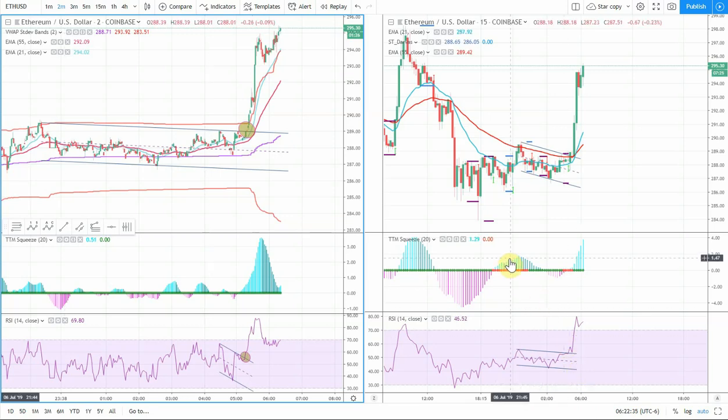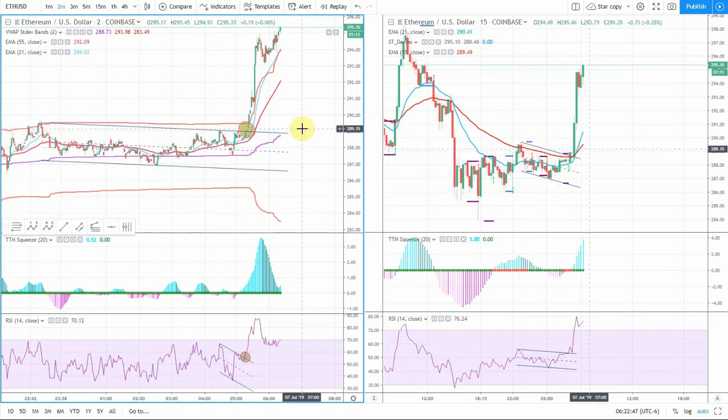Welcome back, and in this trade setup we're going to go over Ethereum here. You can see that we just had a period of sideways consolidation, a lot of choppy action, and we're just looking for it to break one way or the other.